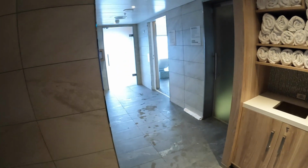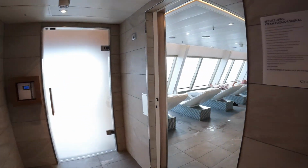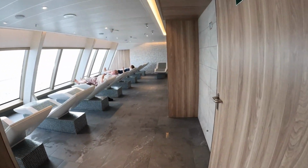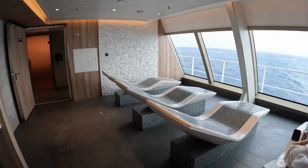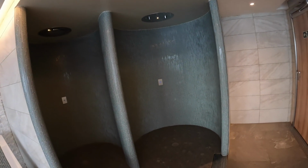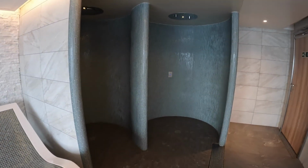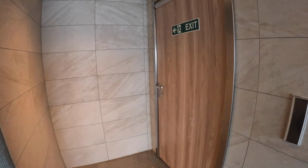So as you come in, you got some towels over here to the right. You have what looked like a steam room there to the right as well. You got these amazing relaxing beds to lay on. They are hotter towards the back and less on your legs. And then you got the showers here, which have different settings so you can get rinsed off after before heading out.